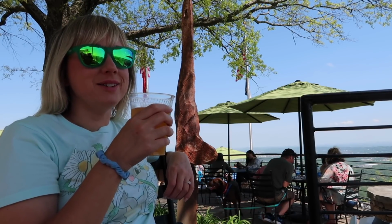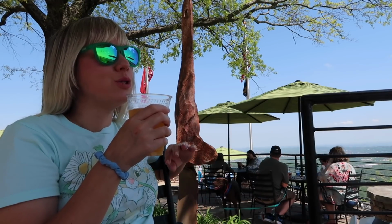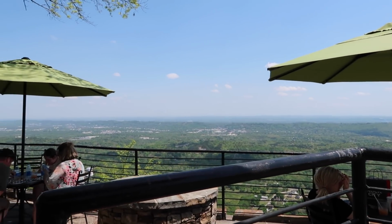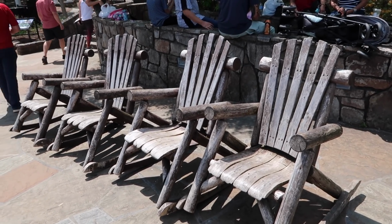It's a nice place to have lunch. We are blessed with this weather today. It is warm and the sky is blue. The views are clear. It's amazing. There are also fire pits, so it looks like at night, maybe when it's cold, they light them. They've got rocking chairs here where you can sit and enjoy the view.